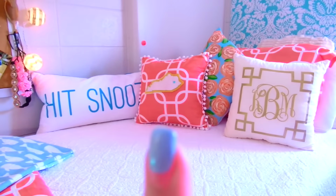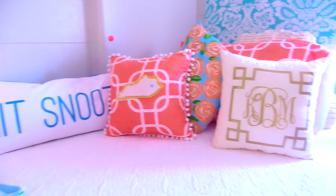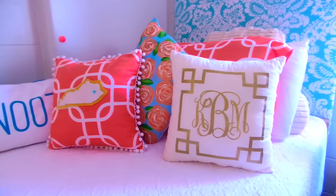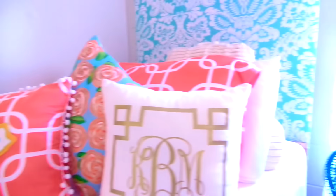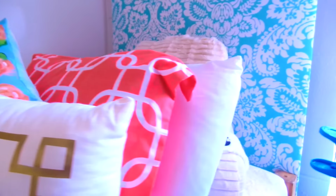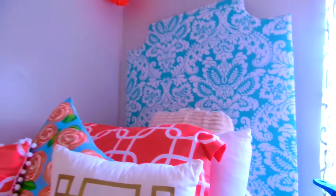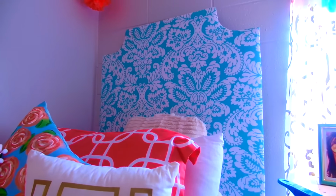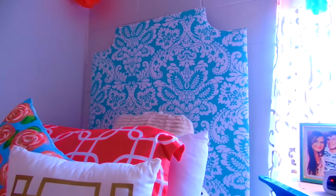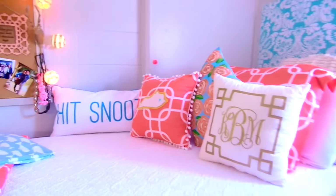This pillow right here came with the comforter set, and I just put the Kentucky and the trim on it. I ordered this monogram pillow from Etsy, and I painted the Lilly Pulitzer one. And then I just have like a larger pillow back here, like to lean against when I'm doing homework or anything like that. And then the fabric on my headboard, I don't think I've mentioned that, is from Hobby Lobby, and we just made the headboards ourselves. So that's really it for my bedding.